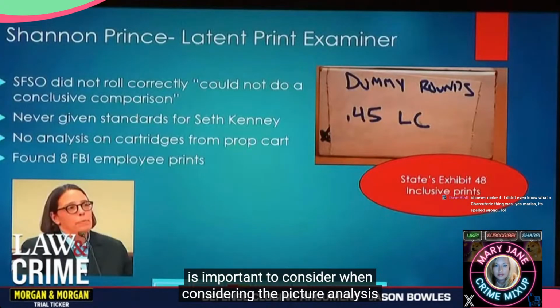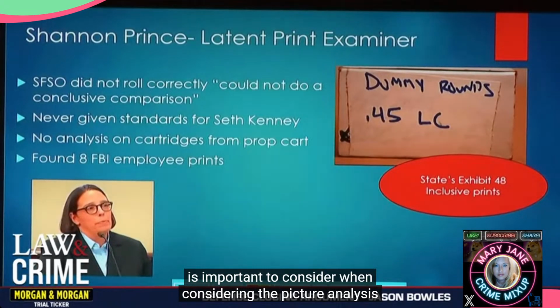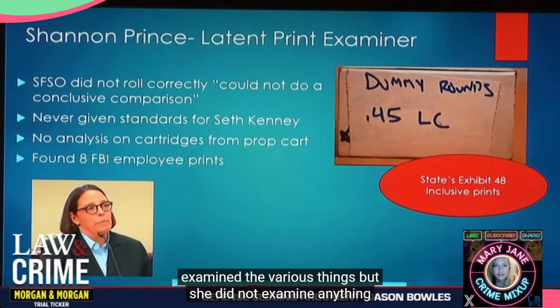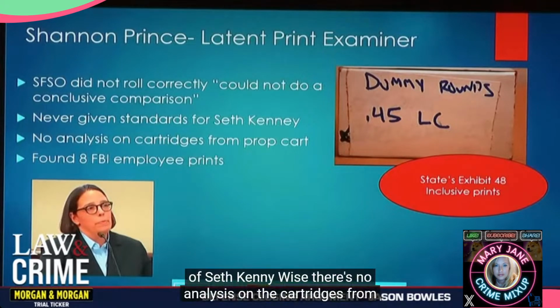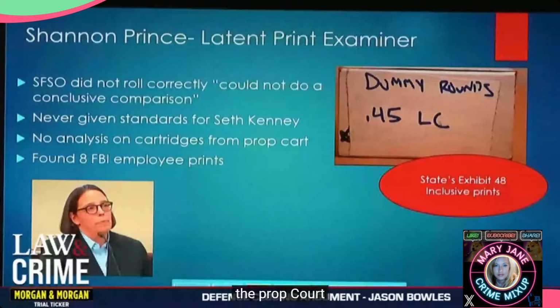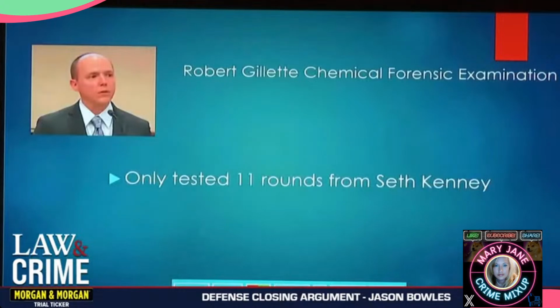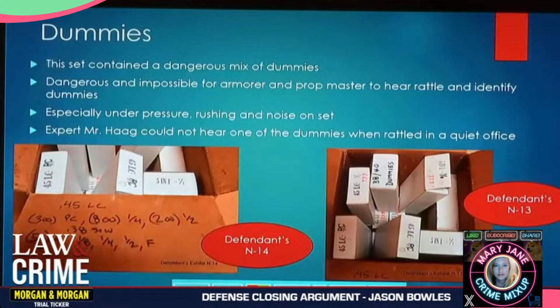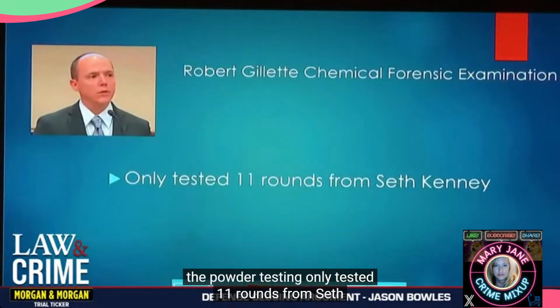Now, the latent print examiner examined various things, but she did not examine anything Seth Kenney-wise. There's no analysis on the cartridges from the prop cart, and she found 8 FBI employee prints. Mr. Gillette, on the powder testing, only tested 11 rounds from Seth Kenney.